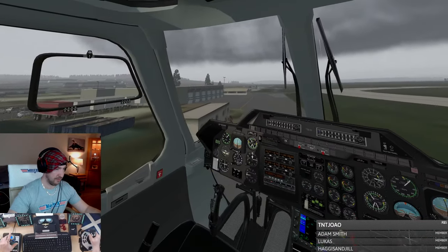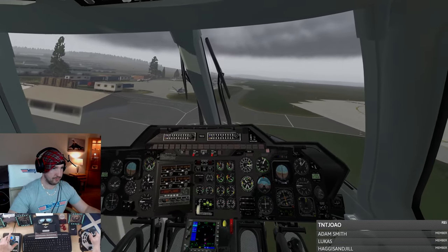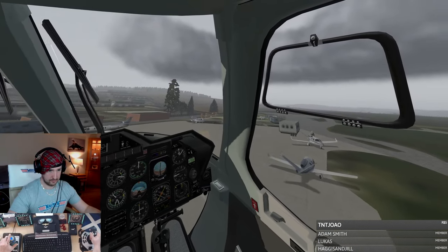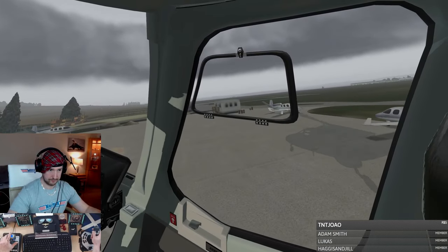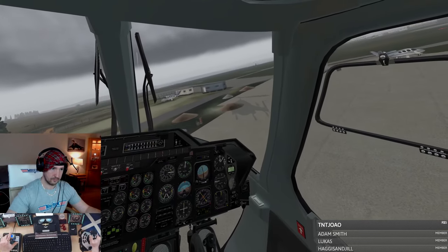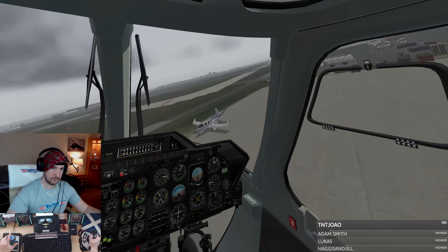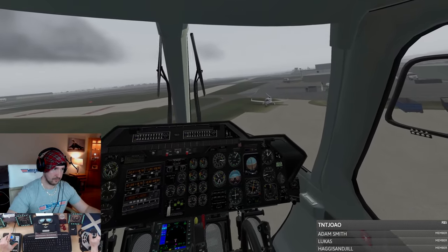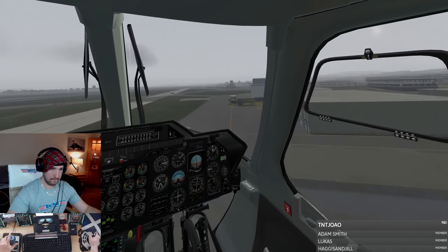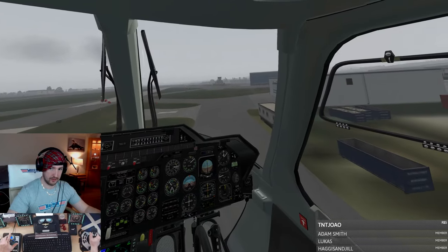I was expecting to see a lot more helipads for the busiest heliport in the world. Maybe I'm just at the wrong place. Well, these are cool little things. What are these jets called? Just head over. We flew over loads of helipads around about this building here, so we'll just go over there.